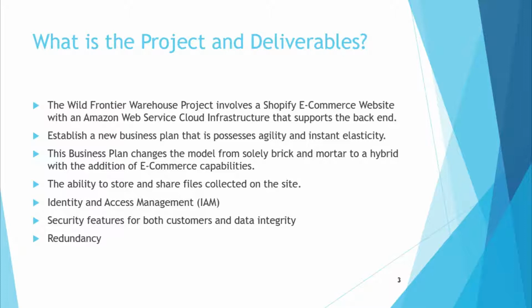Security features for both customers and data integrity. Our customers would be able to shop and check out securely by using the safety of the PCI DSS, the Payment Card Industry Data Security Standard. It will protect the cardholder's data from unauthorized access and loss.